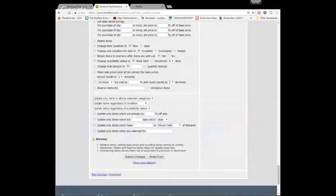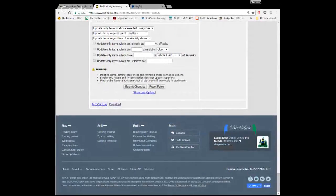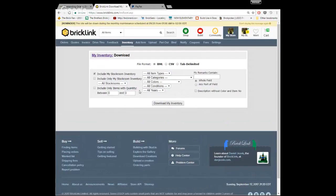All right, we are on the inventory screen right here. I'm at the bottom of it because y'all don't need to see what's above that. There's a little link here for download. You go to download and can include your stockroom inventory, but it will not download the tick mark for the item that says it's in your stockroom. You just have to remember that, because there's sometimes where you don't want to download your stockroom stuff, and sometimes where you only want to download your stockroom stuff. Those options are right here. We are going to download XML, and we're going to just download my instructions right now.